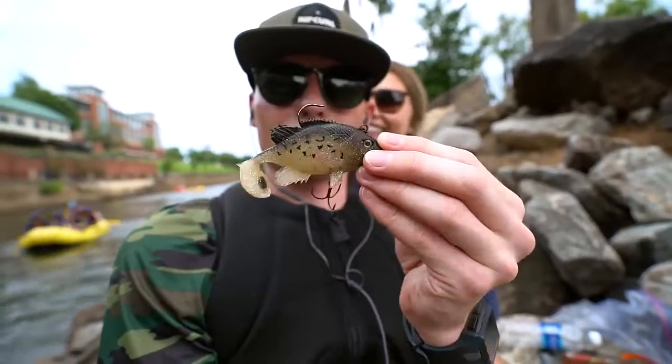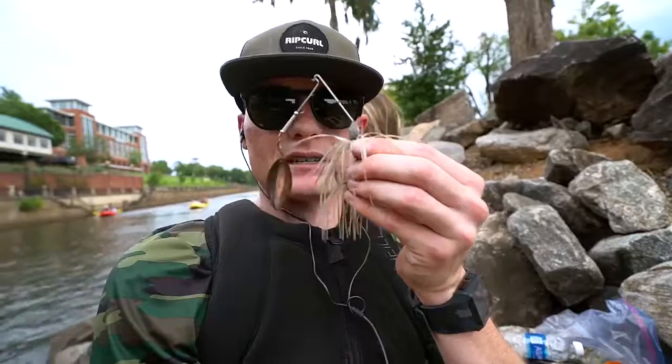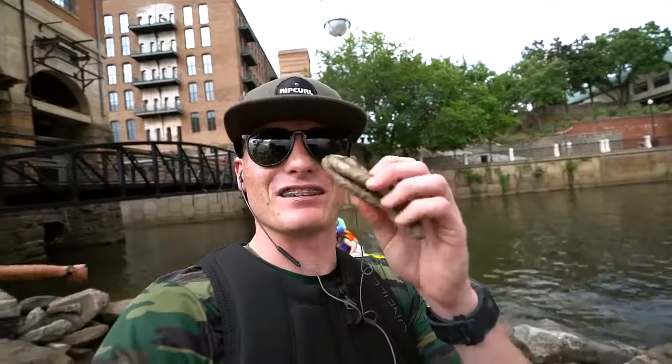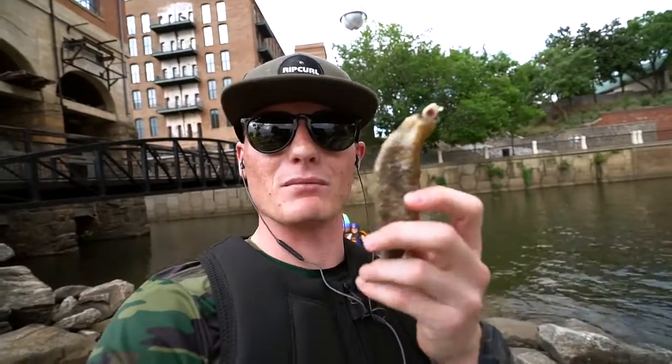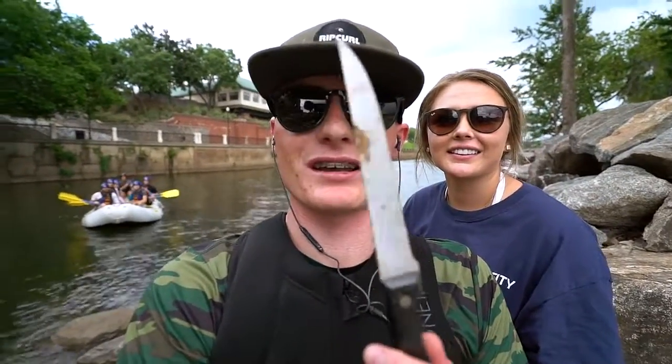Found this little bluegill swim bait. This is actually a pretty nice one. Found 3 spinner baits. This is a really nice one. Here's another one. And here's the third one. These are probably like $7 a piece. We found this really soaked up fluke. This is probably one of the nastiest ones I've ever found. My sister joined us for a swim earlier, and she actually found this murder weapon. There's still some blood on it.